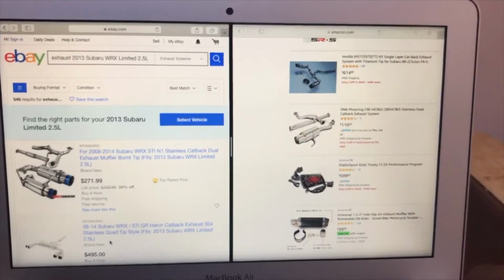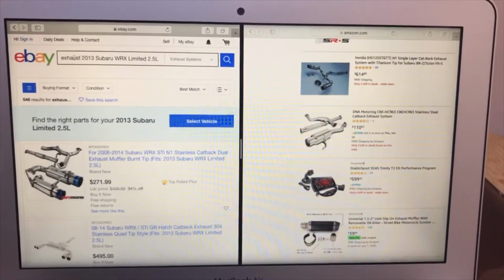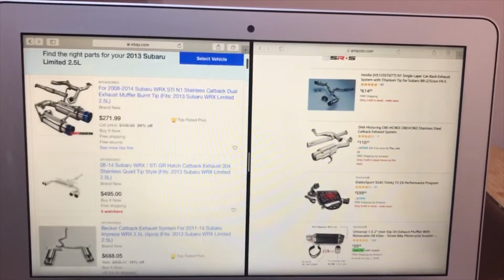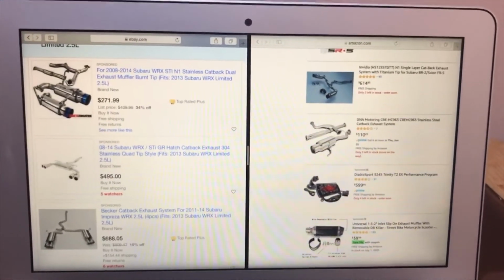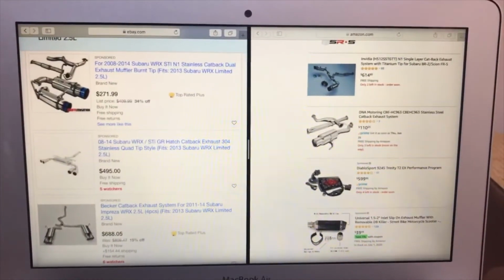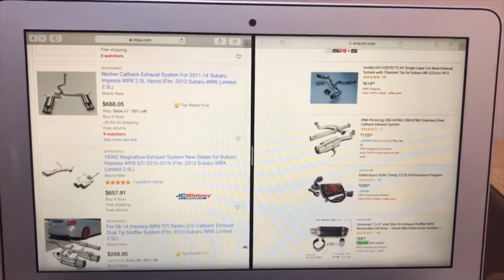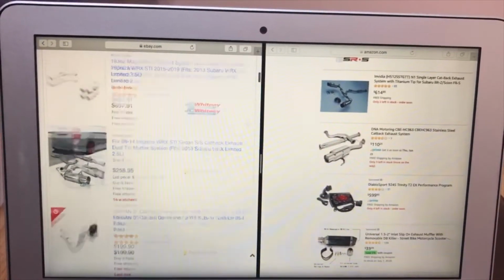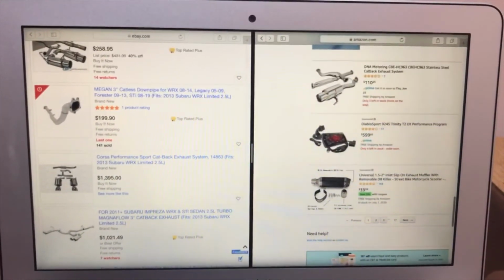Okay, so the first thing I searched up is the exhaust system for 2013, just to compare them. Like I said, I know my car sounds good with any exhaust on it, so if I wanted to, I would go with the eBay brand exhaust if I didn't have the money for the higher brands. So 271. You can go either dual tip, single exit, dual, single, whatever you want, they have it. Same thing with Amazon, whatever you want, they have it.